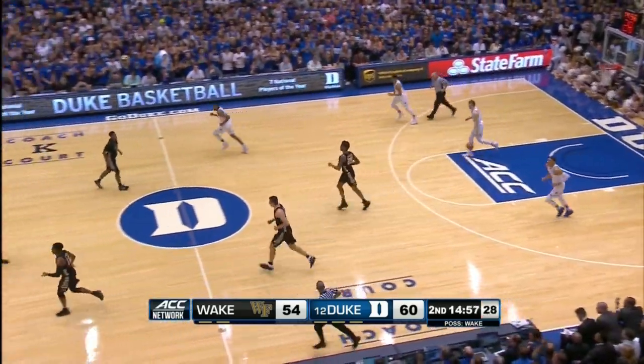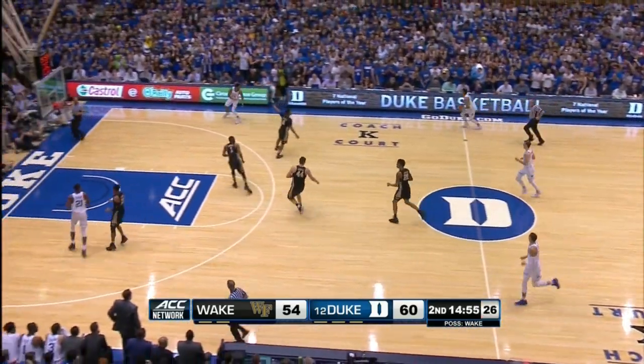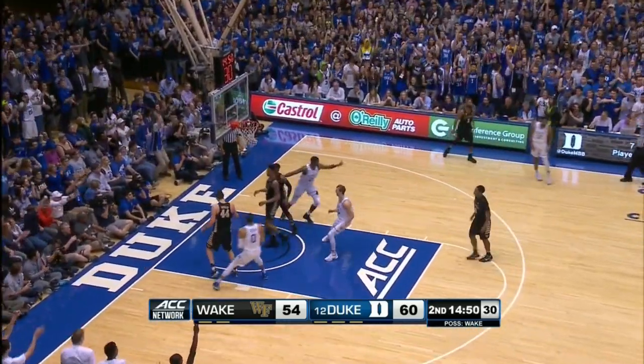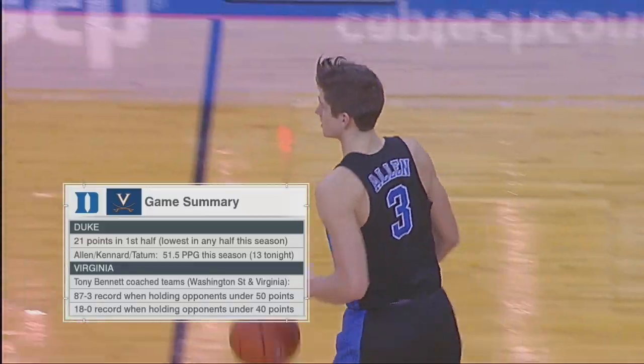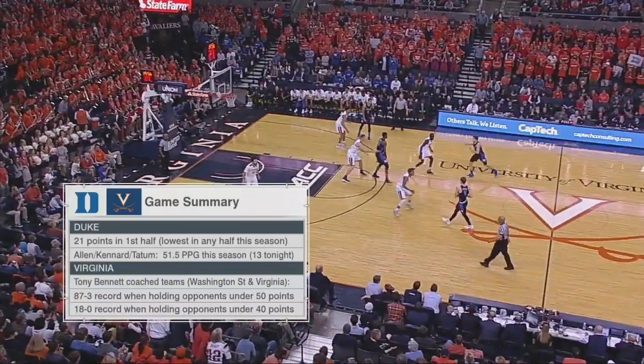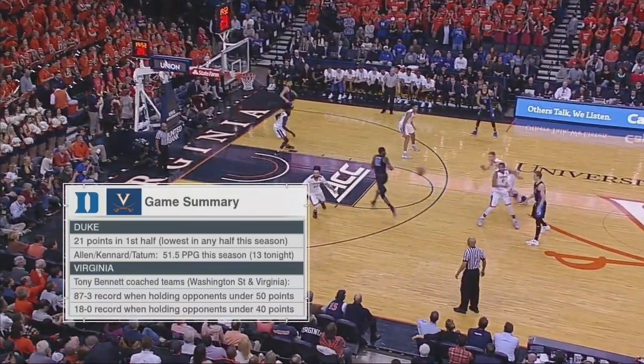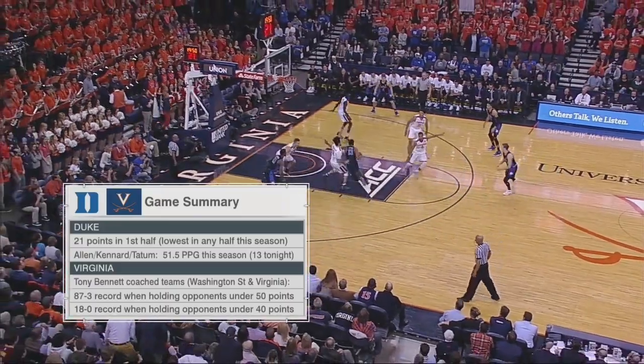I think that's one that Miniglu has to finish. He had a size advantage. There were no shot blockers around. He's got to finish that one at the basket. Tatum, the leading scorer, again has his lowest point total in any half this season. Duke has 51 points, Doug talked about it, and Allen, Kennard, and Tatum tonight have 13.